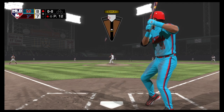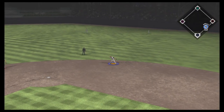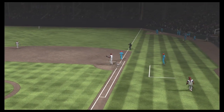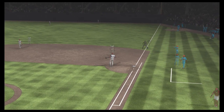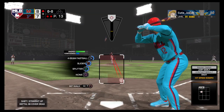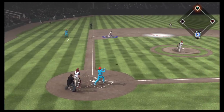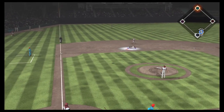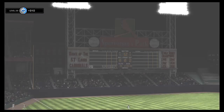He's set and the pitch. Swung on and bounced toward Murphy at second. Scooped up. Throw to Thomas is in time for the out. Ready for another chance? Roberto Alomar. He homered back in the third inning in this one. Popped up. Matthews is under it, and that retires the side.